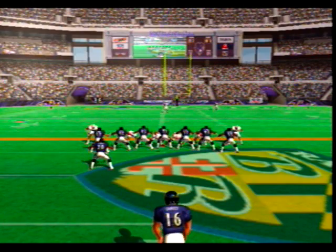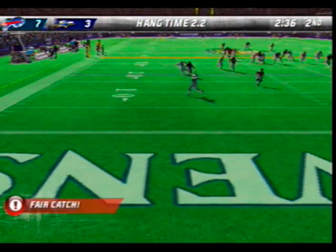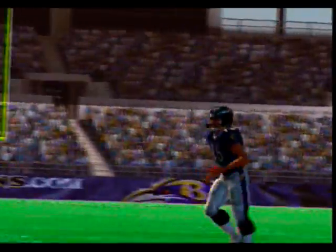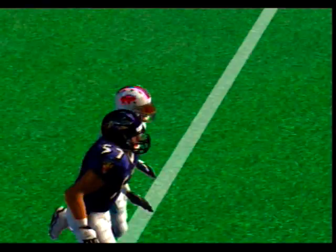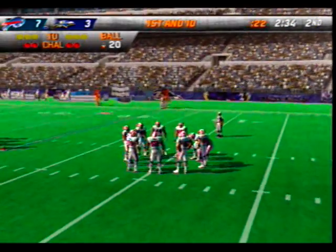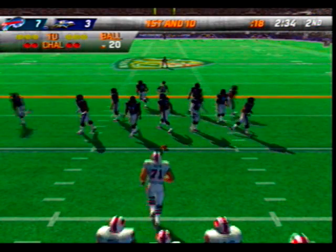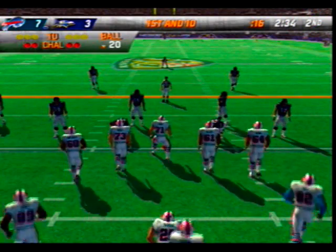Dorsey is trying to pin them close to their goal line. Fair catch. Ball on their own 20-yard line.